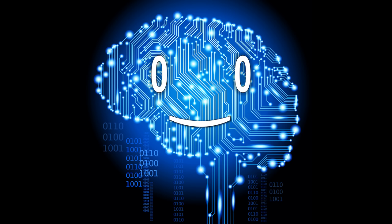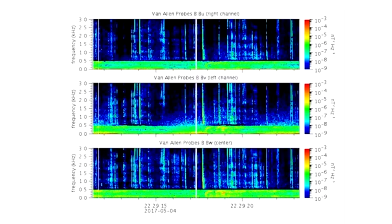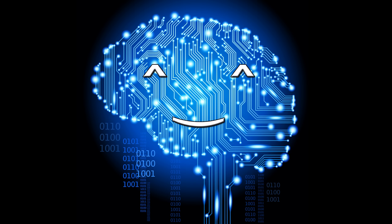This way, it has been able to register the frequency of the magnetic and electric waves in all three directions, meaning that scientists only needed to translate them into sound. Aside from helping us understand the nature of the electromagnetic field of other planets, this technology also provides the world with more nightmare fuel.